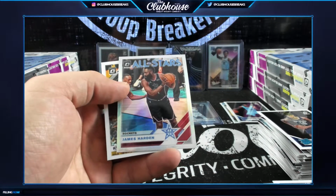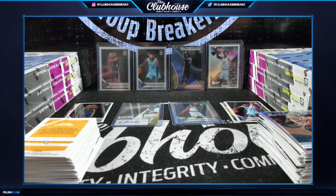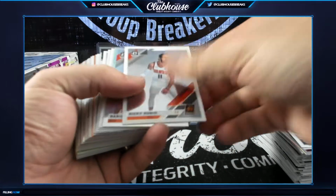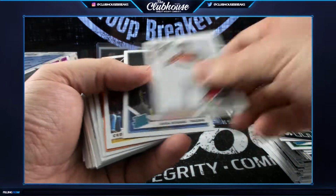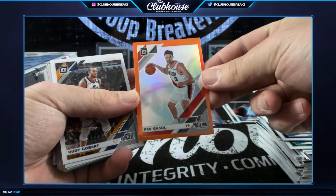Jaxson Hayes for the Pelicans. James Harden for the Rockets hollow. All-Stars. Saric for the Suns hollow. Grant Williams rookie. Kemba Walker Dominators. Pau Gasol to 199 for Portland.